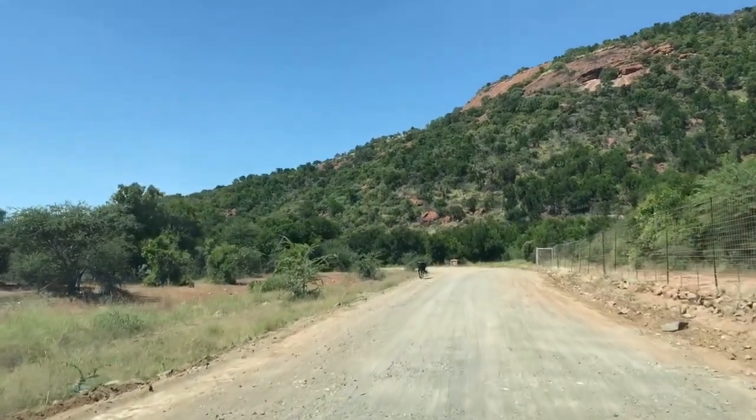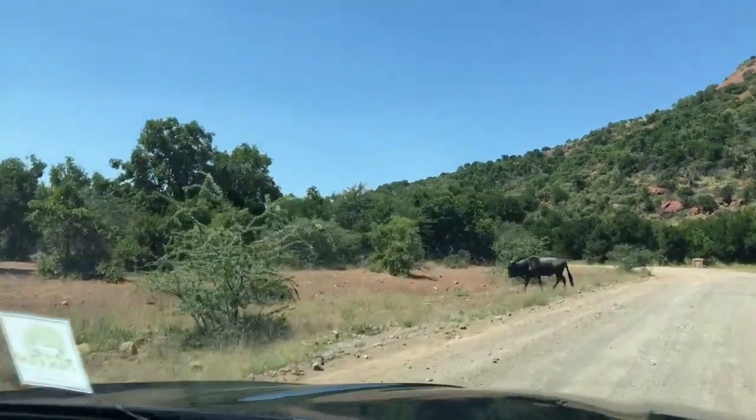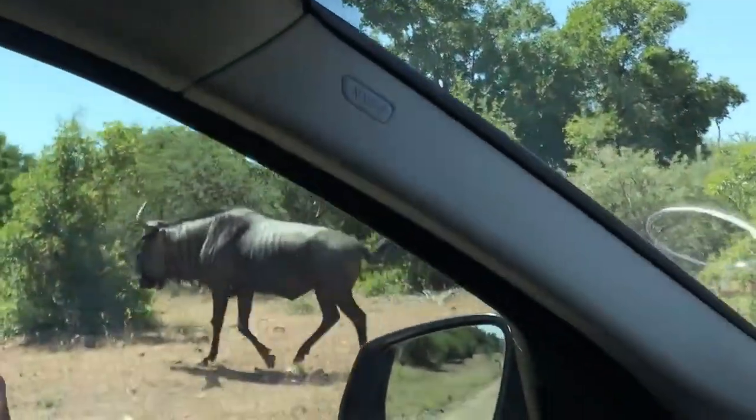All right, we got our first animal sighting. I forgot the name of it. Oh, look at it. Look at it, Christina. Your first animal sighting, Christina, is running from us. He's like, y'all better get the hell on before I buck.